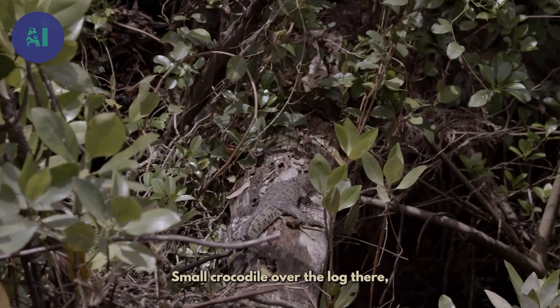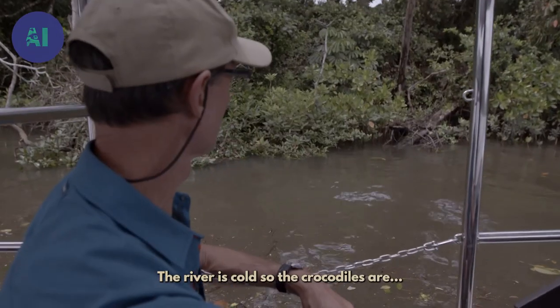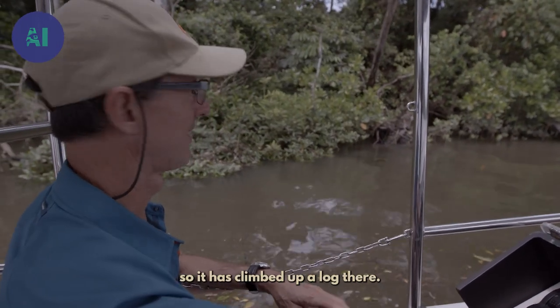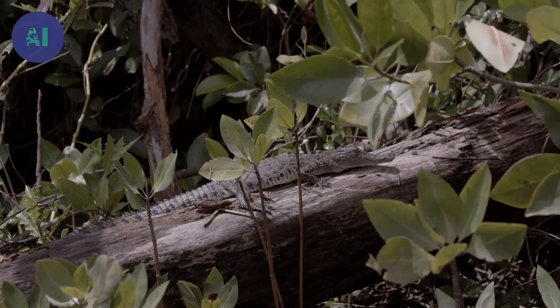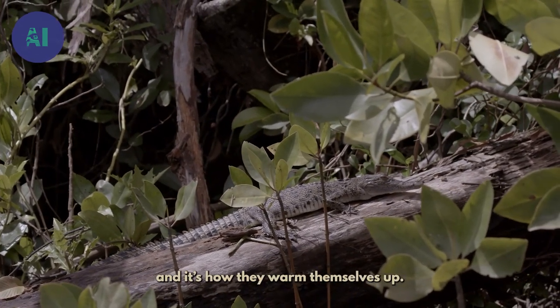Small crocodile on the log there. It's a three-year-old, just enjoying the sun. The river's cold, so the crocodiles want to warm up a bit, so he's climbed up the log. Those lumpy bits on the back are called osteoderms. Osteoderm means bony skin, and it's how they warm themselves up.